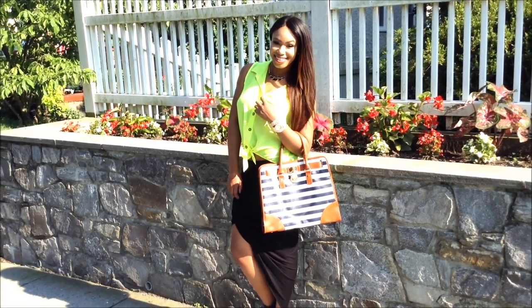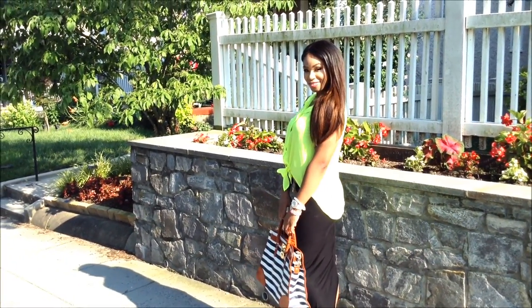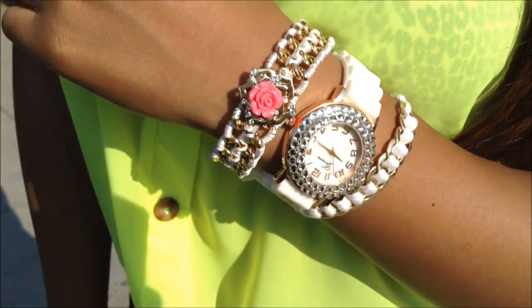To make it a little more sophisticated, I added my Michael Kors purse. Since the outfit is pretty loud, I wanted to calm it down with a neutral bag. This arm candy is also from jeantimon. This is called the Rose White Summer Set.